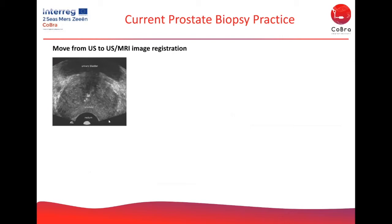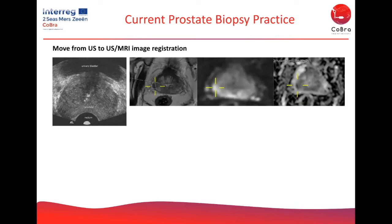and this is a single slice example of a prostate on an ultrasound image. You can just about see the edge of the prostate, you can see a bit of shadowing where the urinary catheter is, and you can see the bladder, but you don't really see any detail within the prostate itself. The alternative is to use magnetic resonance imaging, MRI, which is known to offer much better soft tissue contrast.